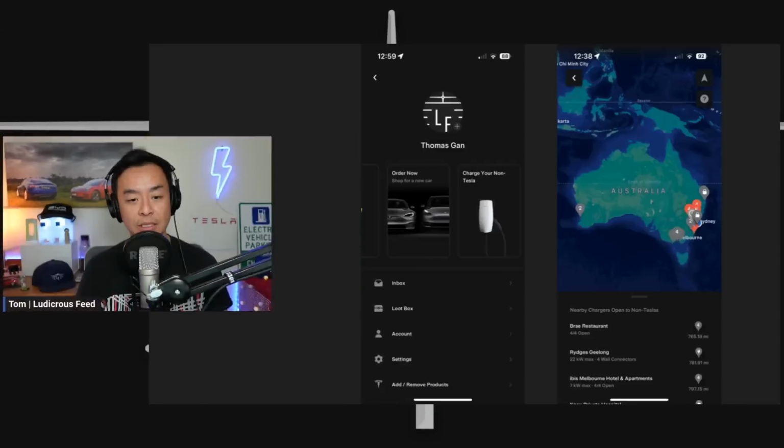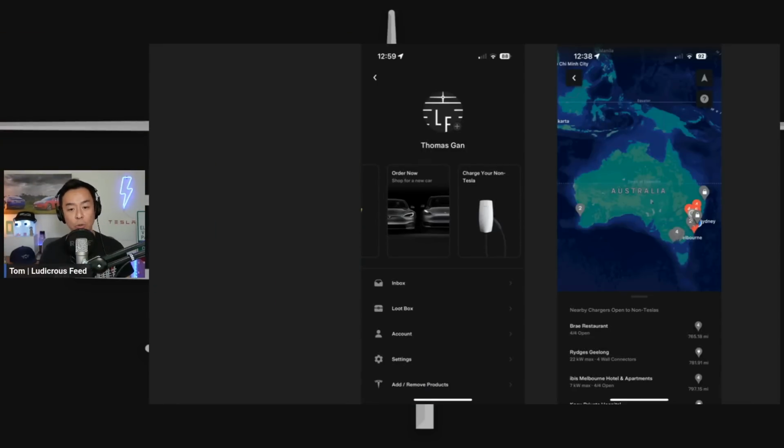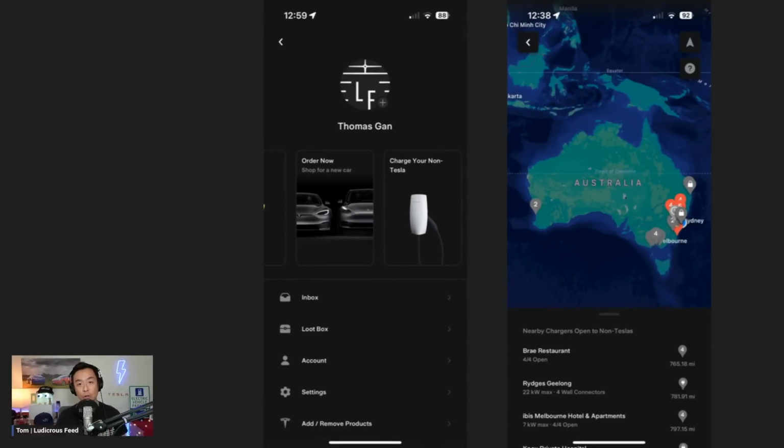All right, so let's go to the first slide here. In order to find the non-Tesla section in the Tesla app, first of all, you've got to download the Tesla app. And then if you go to the profile section, scroll all the way to the end, and you'll see the charge your non-Tesla icon there. So click that. And then from there, you'll see a map showing all the Tesla supercharging and also non-supercharging, so just the AC charger locations in Australia.